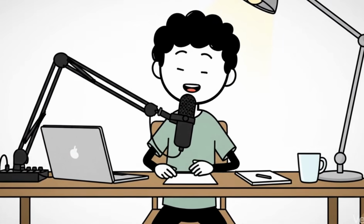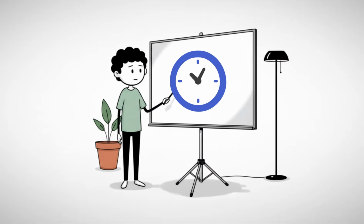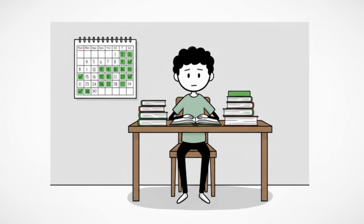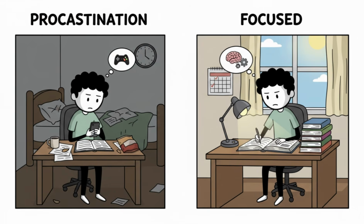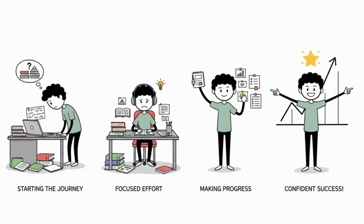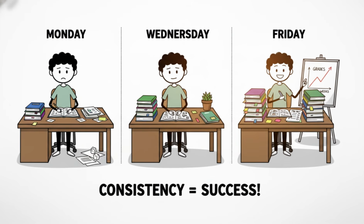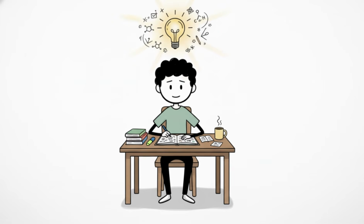That is, Rule 13. Consistency beats intensity. Many students study 10 hours one day and then nothing for the next 2 days. This breaks momentum. Success comes from consistent daily effort. Even 3 focused hours every day can outperform random long study sessions. Because consistency trains your brain to become efficient and disciplined. And over time, your learning speed increases naturally.